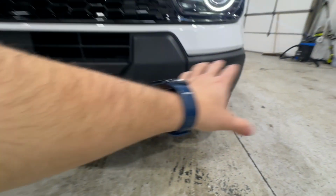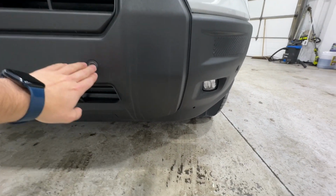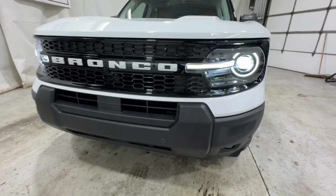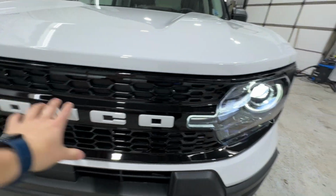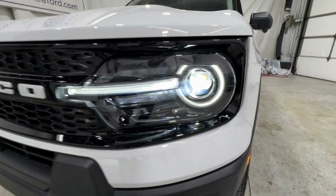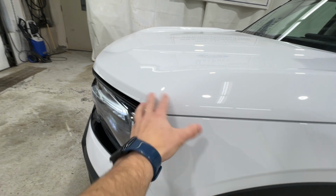We'll start with the front end with the new 2025 models. We're going to have a nicely redesigned front bumper here. Has kind of a more aggressive look. It does include the parking sensors here, as well as your LED fog lights. So really nice looking style there. The Outer Banks is going to use a gloss black grille. This is also going to house the LED projector headlights. Really nice looking vehicle, especially with that kind of contrast between the black and the white there.